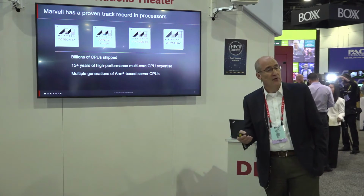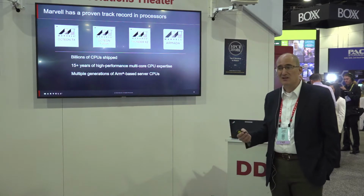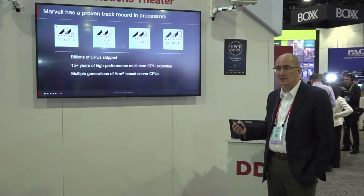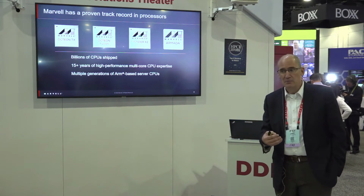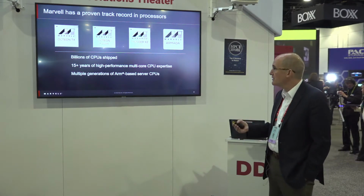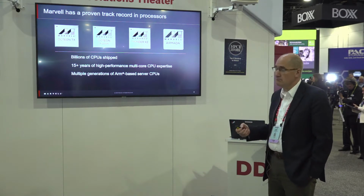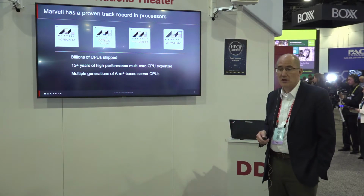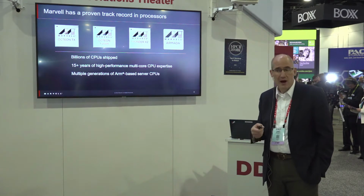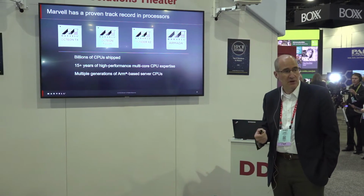We have a long track record in building processors, especially in the ARM space. I'll talk to you more about what we're doing at the high end, but in the embedded space and the networking processor space, we have product lines called Armada, Octeon and Octeon TX. So we've shipped many, many billions of CPUs over the years. We've really focused on multi-core optimization and multi-core silicon. That's really our claim to fame and a lot of our expertise.